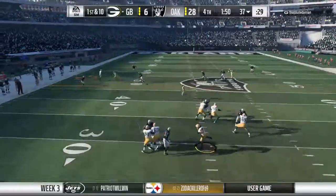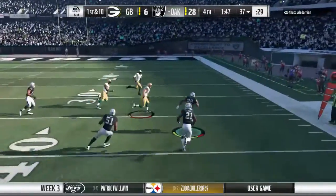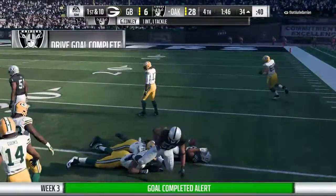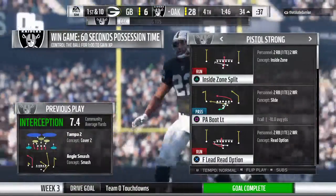Throwing on first down. Mason rifles one that's intercepted. Picked off by Gary and Conlon. And the return will be stopped at the 34-yard line. Maybe he telegraphed it a little bit right there.